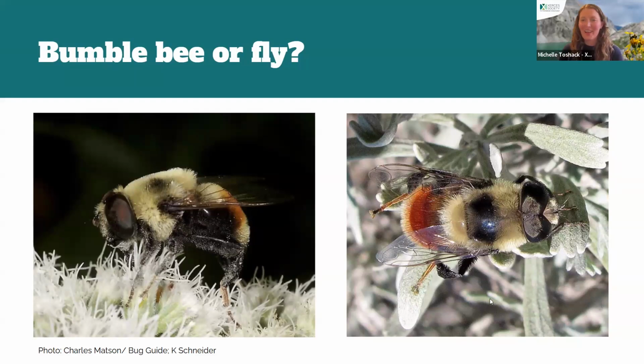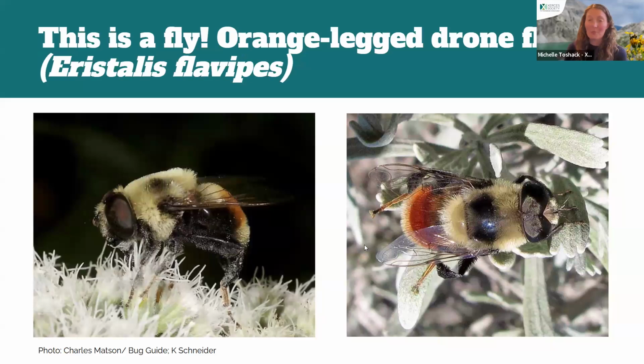So this is a fly. You can see those huge eyes, but this one is really tricky because it's a bumblebee mimic. This is an orange-legged drone fly. It has a very hairy body. If you just saw the body of the fly without the eyeballs, you might think for a second that it's a bumblebee. But if you get a look at those big eyeballs, you know for certain that it is a fly.